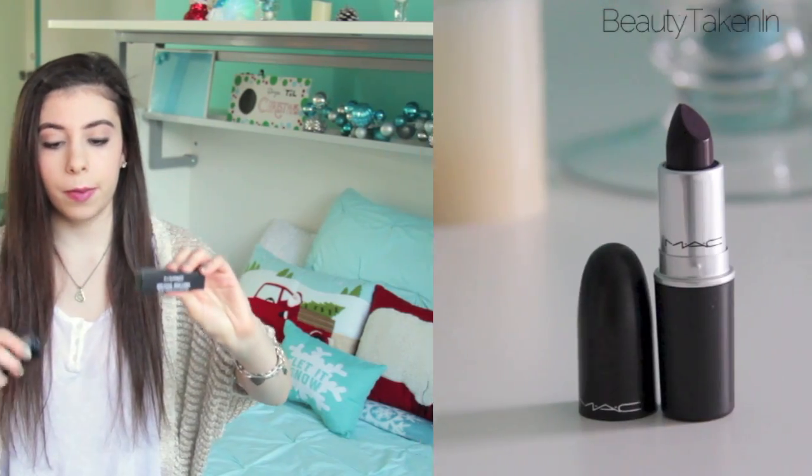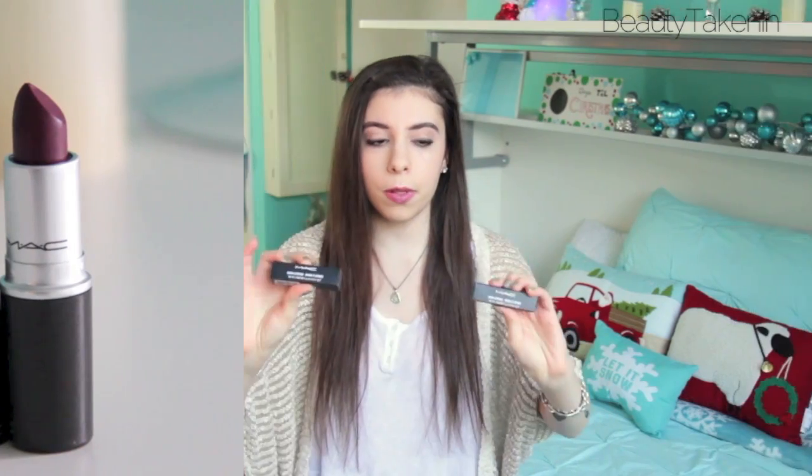Okay, so the last store that I went to was a makeup store, and it's MAC. And I actually only own maybe like 3 or 4 items from MAC. I know, it's weird. I make beauty videos and I really don't own any MAC. I really wanted some good dark lipsticks, so I got this lipstick in Cyber, and I got this lipstick in Rebel. Anyway, that's all that I got.